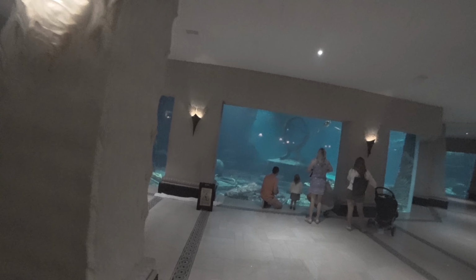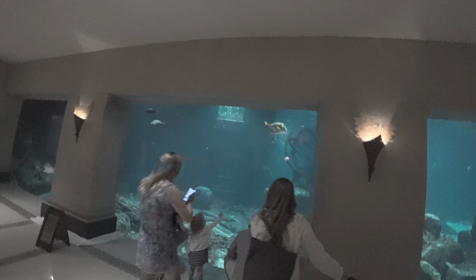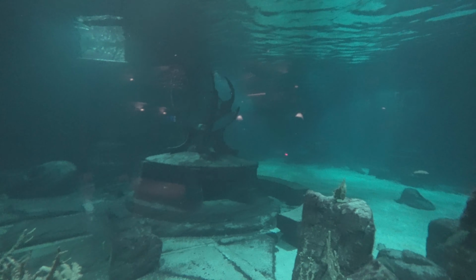Big giant, one of their giant undersea aquariums they got. I guess there's a couple of these from what I understand.